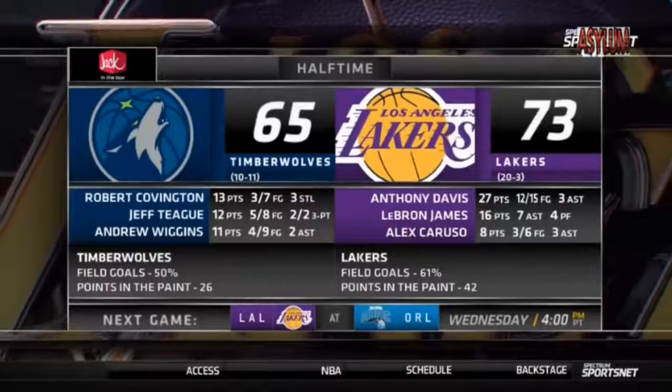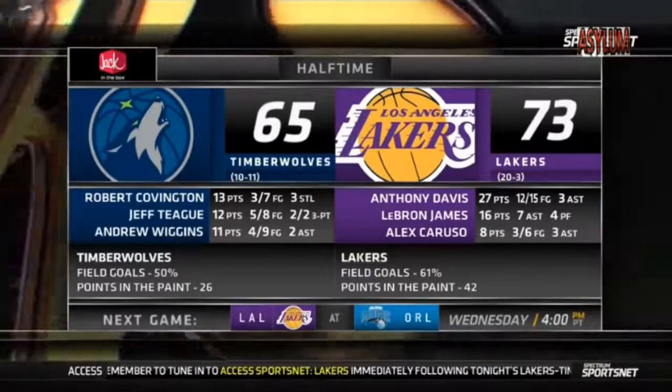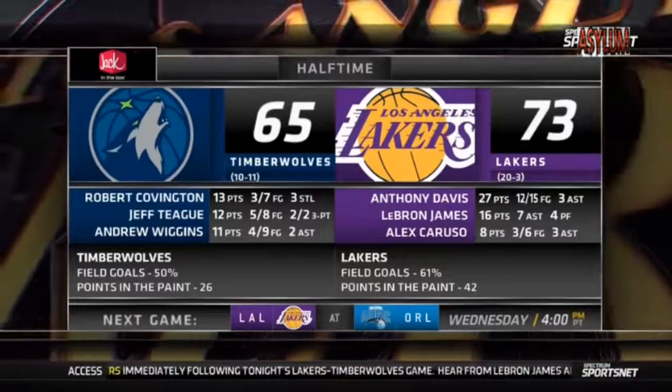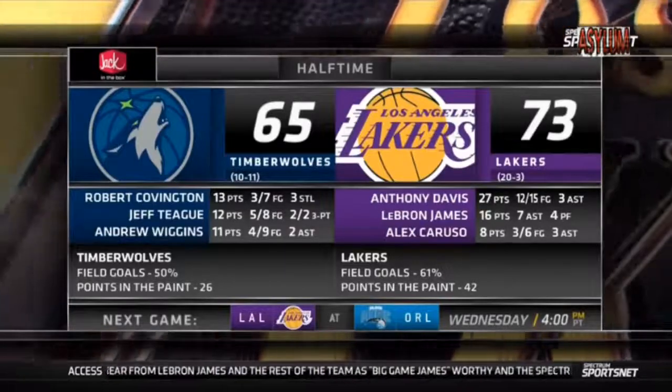73-65 your score. Again, AD very efficient. 12 of 15 from the field, 3 assists, 27 points. LeBron James with 16 and 7, plus 4 fouls. You see right there, Robert Covington putting in some work, hitting some threes. 13 points, wide open on some of them, too. Yeah, only Karl-Anthony Towns has 4.